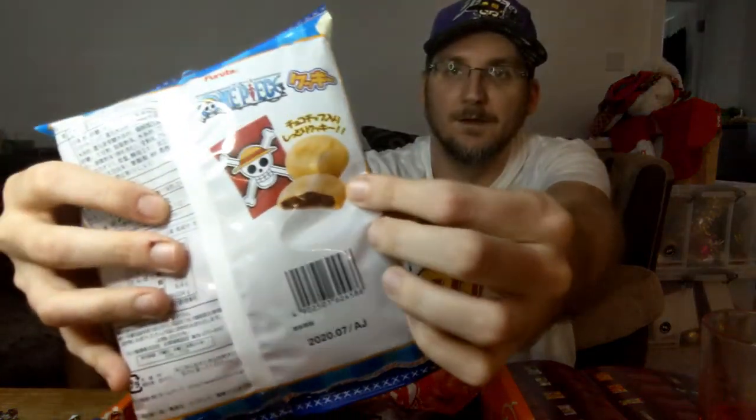Oh, these look fun. These look like individually wrapped biscuity things, maybe with chocolate in the middle. I think it's chocolate. Let's have a quick look on my cheat sheet. One Piece cookie. Yeah, it's a chocolate cookie.